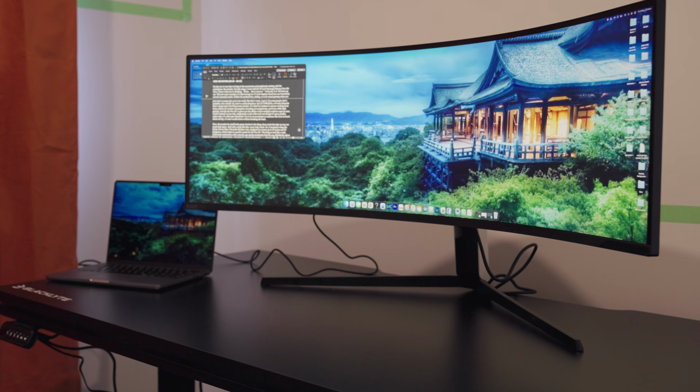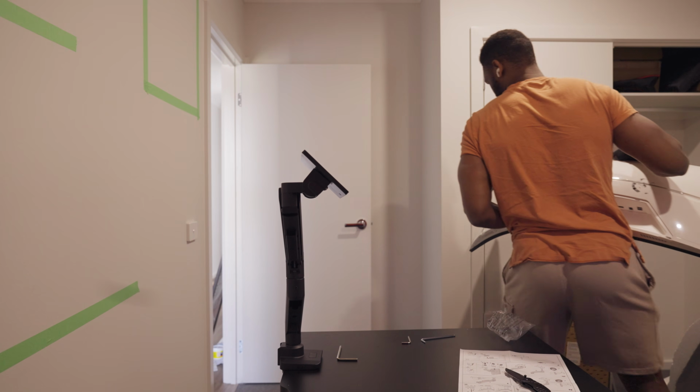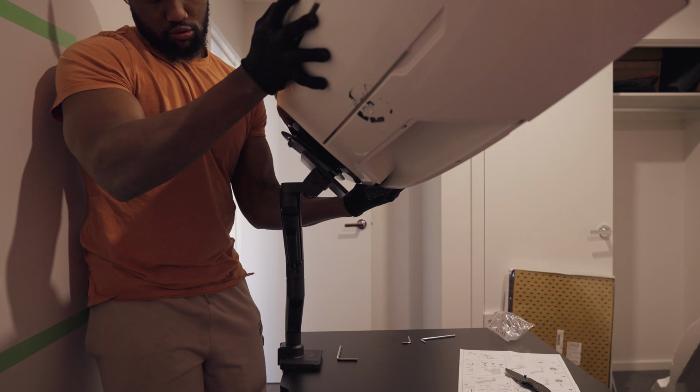Now, the monitor by itself looks great, but the stand it comes with takes up way too much desk space. And with a setup like this, every inch counts. So I opted to mount it on a monitor arm, and the one I went with at first was the Desky Heavy Duty Monitor Arm.